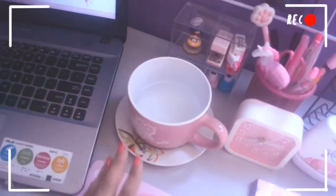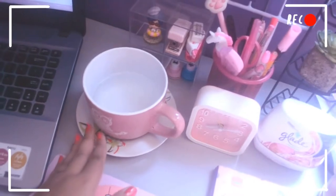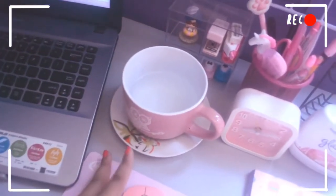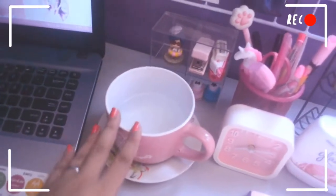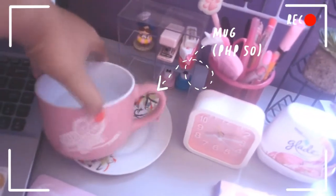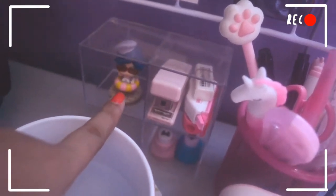I always keep myself hydrated. I always have this cup with water or either coffee or tea. It depends, but this is the cup that I usually use. 50 pesos only. It's a big one. I have the stapler. I have my craft punchers and of course my Ryugasaki action figure in there.